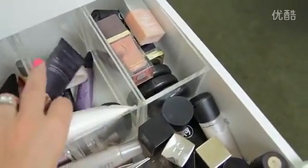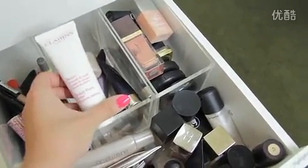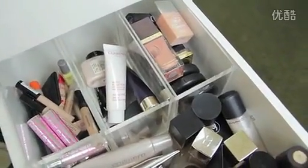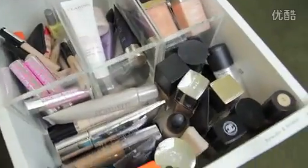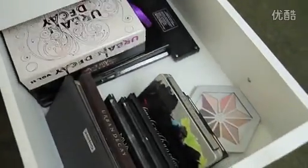The next one along I keep primers and powder. I've got my By Terry Hyaluronic Face Glow, I've got Clarins Beauty Flash Balm, and I've also got a few other things in there, along with about 2 powders because I don't own many powders. So that is my base drawer, and then the next one down I actually keep palettes in.